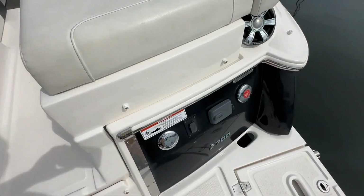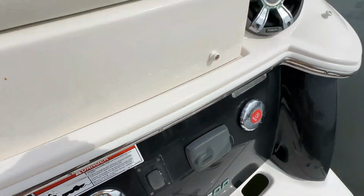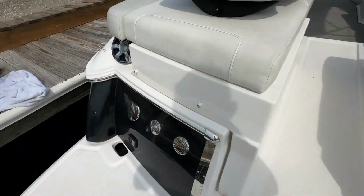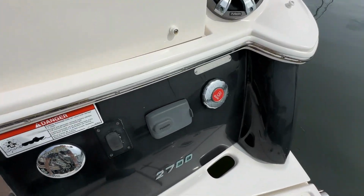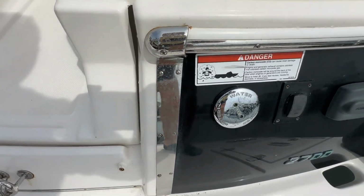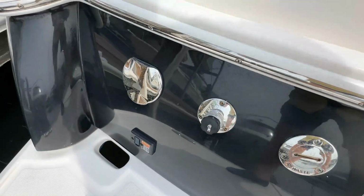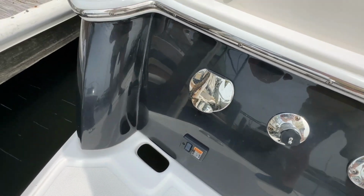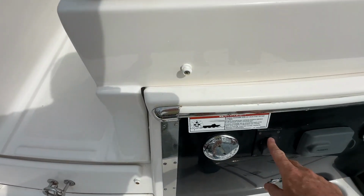And now facing forward, if I take this off, you'll see your remote for your Fusion stereo, and also Regal builds in speakers right in the aft here so you can hear it when you're in the water or on the beach. Then you've got your fuel fill, your water fill, your waste, then where you can hook up your hose, and then your shower all the way on the port side.